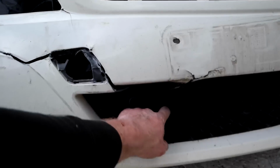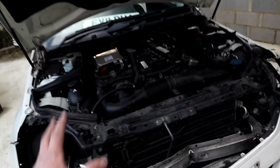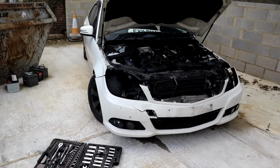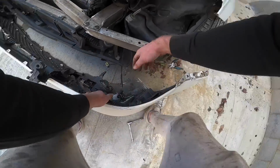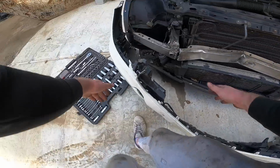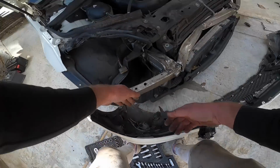The good thing is the grills are all in good condition. A lot of the new bumpers actually don't come with the grills, so that's a good thing that we do have the grills. This is actually a halogen one, not a xenon, which is even more annoying. It's harder to find parts for, but it being halogen, which you wouldn't think, but fuck off. There we go. Oh, wait, one more. Wiring everywhere. Oh, not one of these stupid clips again.